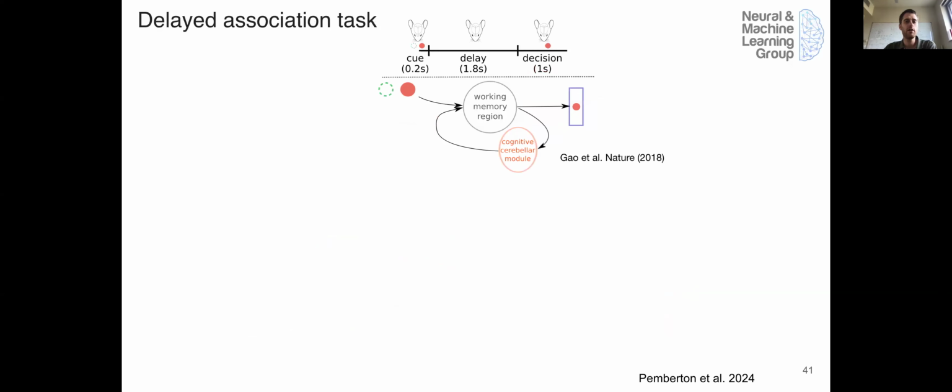Okay, so then the other task we look at is a delayed association task, which was studied by Gao in this paper. And here we can think of this as a kind of working memory task. It's not a classical working memory task, but there's this delay period. So given a cue at the beginning, there's a 2-second delay period, and the animals need to remember what was the right cue to make the right decision.